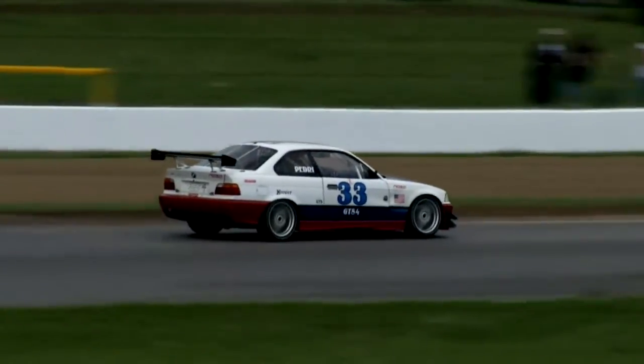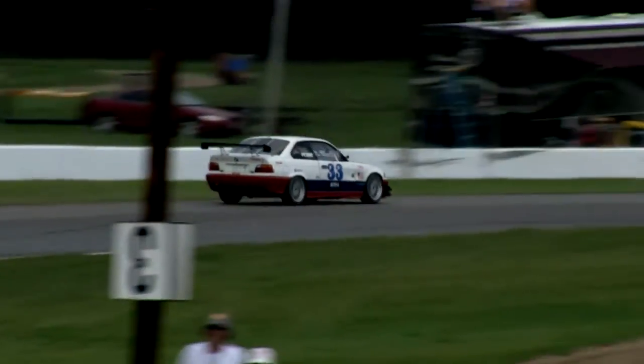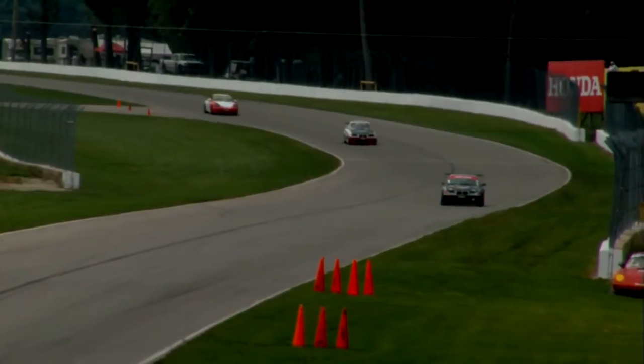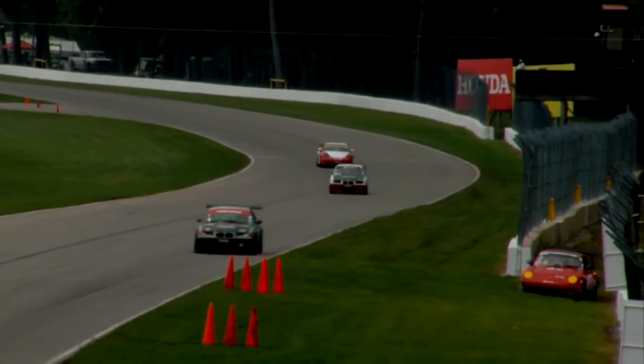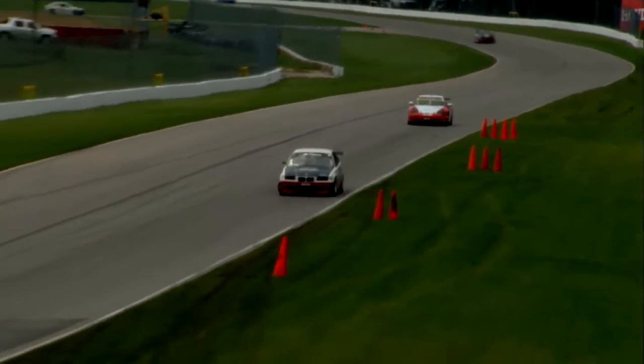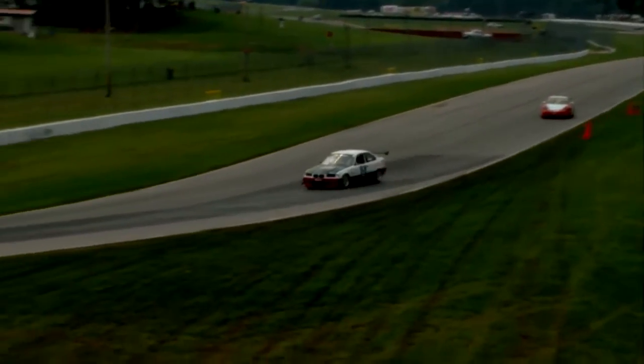Taking a look at number 33. I think that's Denny Padri in the 33. GTS 4 driver. This is a busy race, folks. Lots of things going on, lots of cars to follow. And we are seeing some just amazing racing here in the GTS Challenge class.